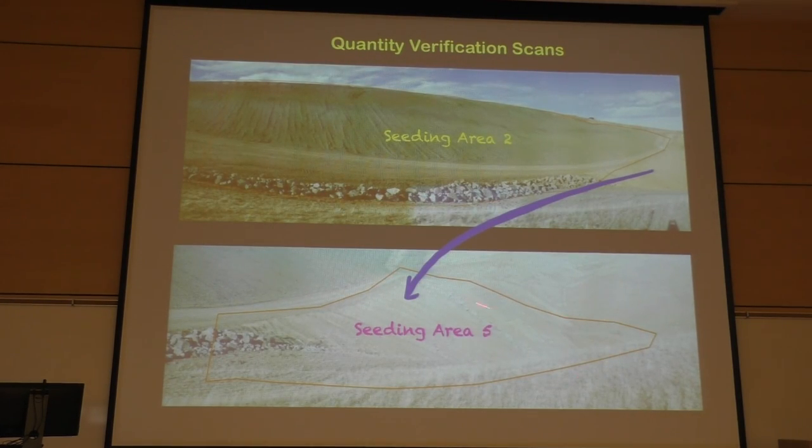And this red line, or this orange line, shows you the scanning area that I selected. So I could scan a polygon, I could scan a rectangle, or I could do a global scan with everything around. So I picked a polygon, selected that area, scanned it, and then collected the data. Same thing up here. I didn't have to walk up any slopes or down any slopes.